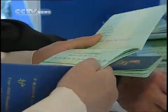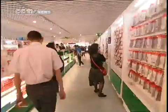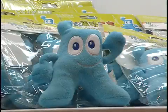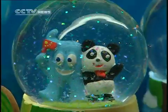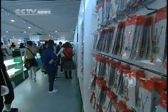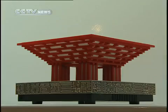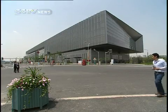There's plenty of memorabilia that you can pick up at the many gift stores dotted around the expo. The mascot called Hai Bao seems to be a catch for everyone, young and old. Hai Bao means treasure of the sea. He's shaped like the Chinese character Ren, which means people, and his funky hair is meant to look like a wave, because Shanghai is a port city.